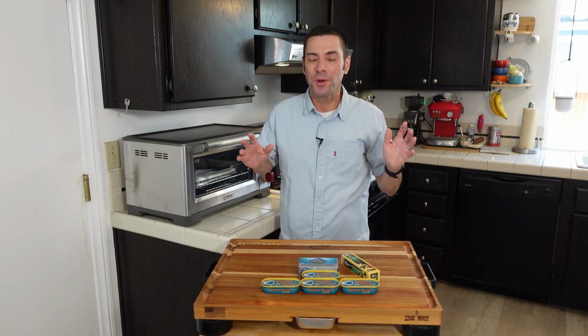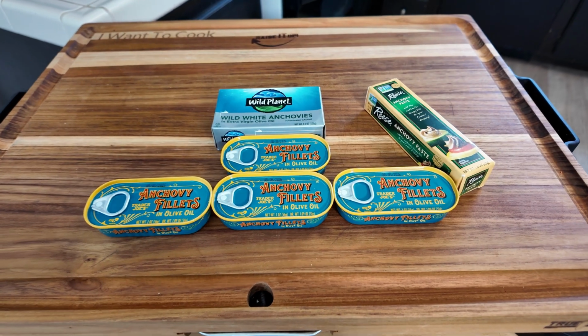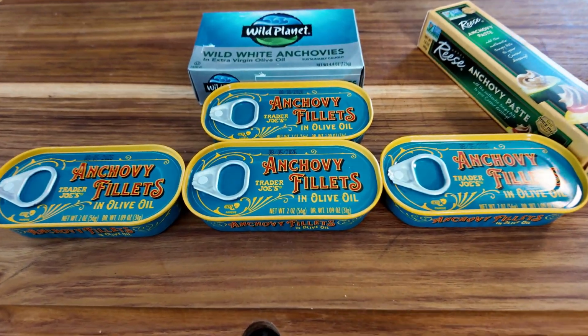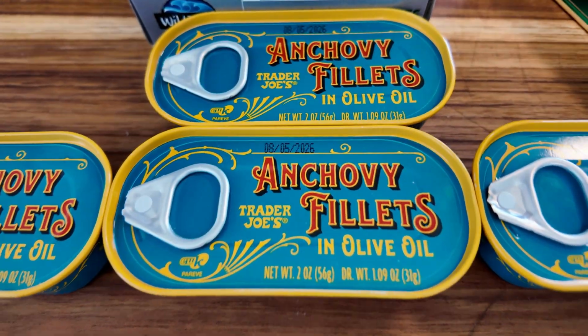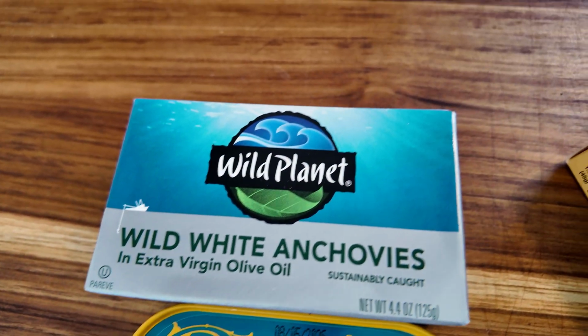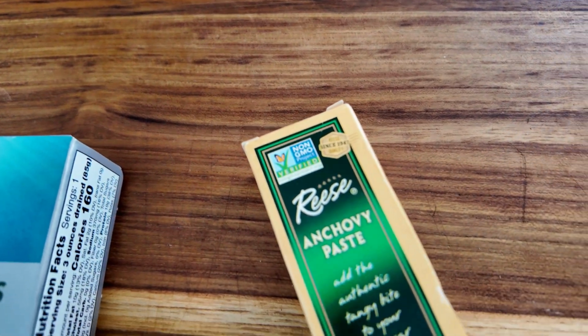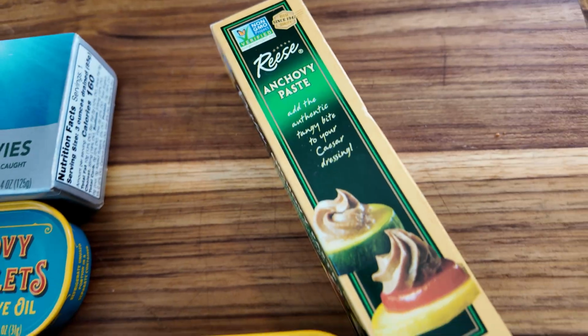Okay, let's start with what is probably the more controversial of these two, the anchovy. You've probably all heard the joke about that relative who loves anchovies on their pizza, and maybe you just get the ick factor from that. But once again, when used properly, anchovies can be delicious.